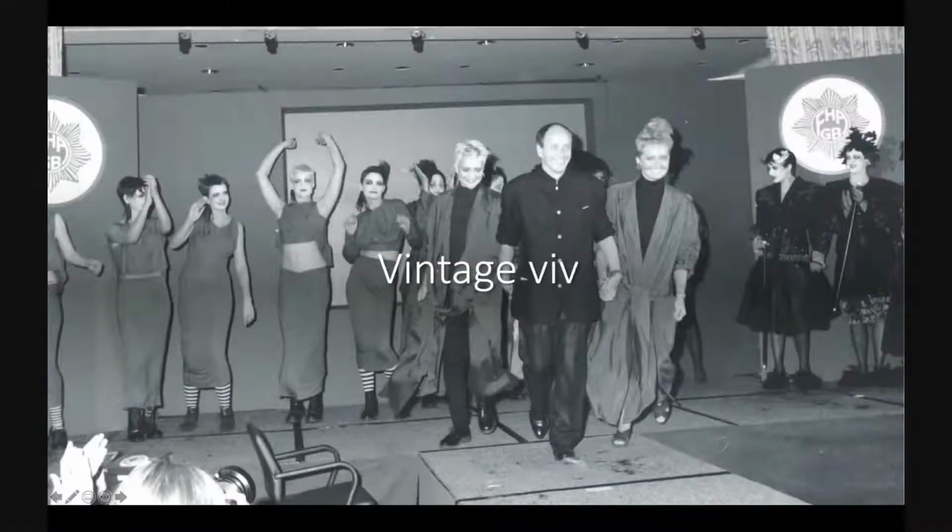So I thought it would be funny to just go back to vintage Viv and show you some really amusing images from the past. And we can have a conversation about how Oscar and I overcame our fear of haircutting, which I think is kind of interesting. So this is vintage Viv, gosh, me on stage. And look how my hair is higher than my face.